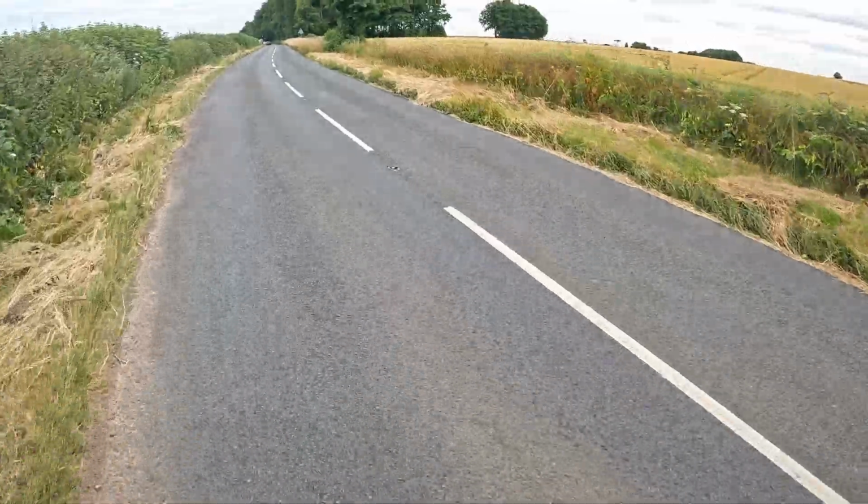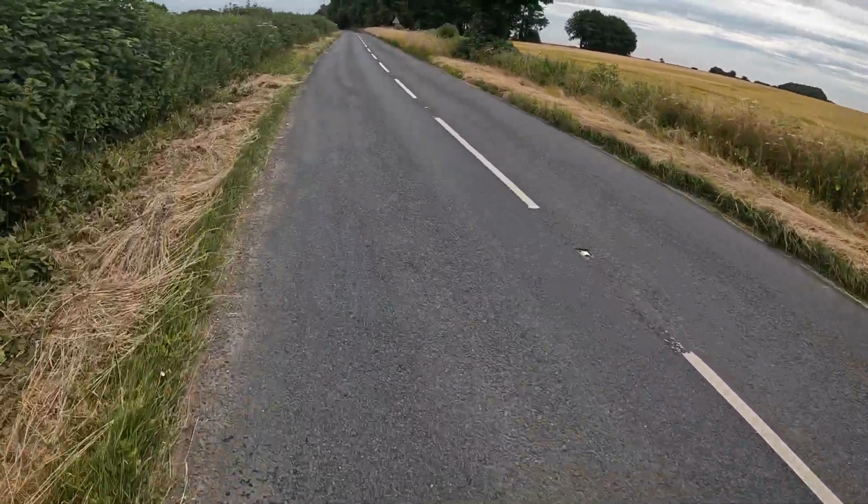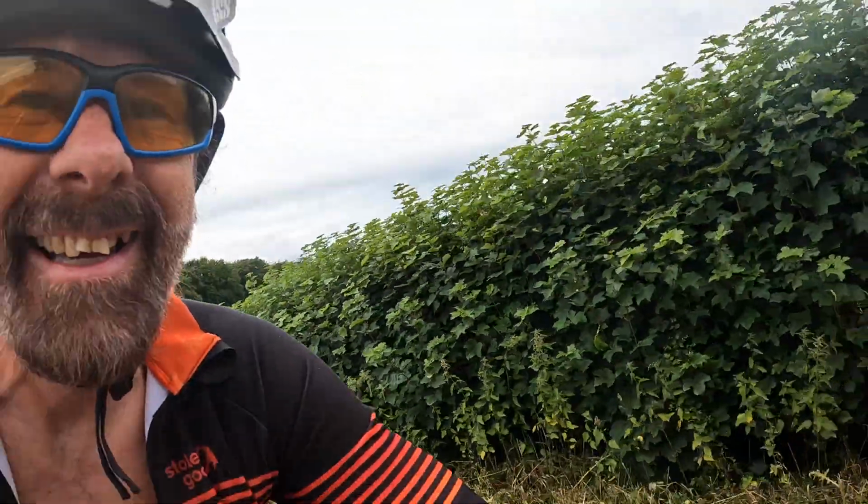Time for a sit down and a nibble in a minute while I can find somewhere to sit, have a quick snack. Right, onward. So I've just passed through Alpen, up on the top now. God, that was a long climb. Not necessarily that steep, just long. Anyway.